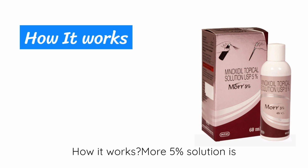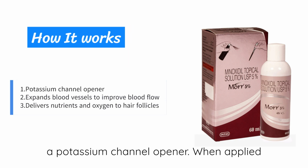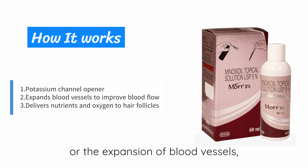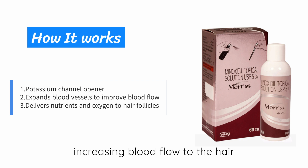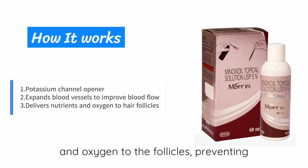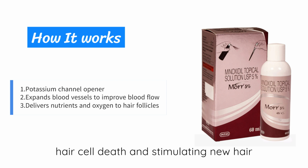How it works? Morr 5% solution is a potassium channel opener. When applied to the scalp, it promotes vasodilation, or the expansion of blood vessels, increasing blood flow to the hair follicles. This delivers more nutrients and oxygen to the follicles, preventing hair cell death and stimulating new hair growth.